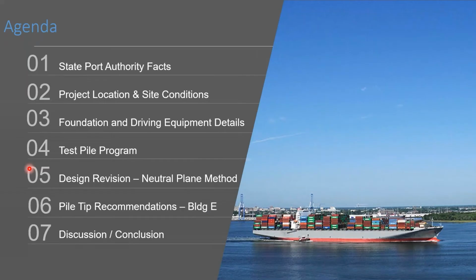And this presentation will address the following aspects of the project. We'll begin by stating some facts about the Port Authority. Then we move on to the details on the project location and site conditions, followed by foundation type and pile driving equipment details. We talk a little bit about the test pile program, and then we get to the design revision, which was the alternative design method that was recommended, which was a neutral plane method. And then just to give you a representative analysis for a building on the project, we'll present some results and then discuss and conclude.